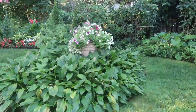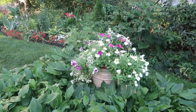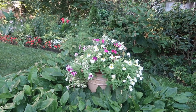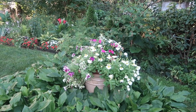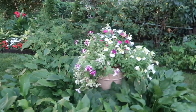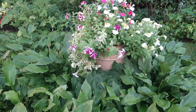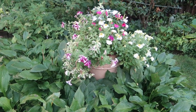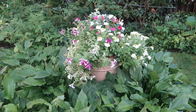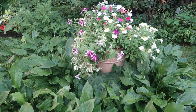I am just so happy with this container. It is so full and lush with the petunias. The mint, that is variegated pineapple mint, and it just became a spiller. You know how they say that you have the fillers, the spillers, and the thrillers? Well, it has just become a spiller.